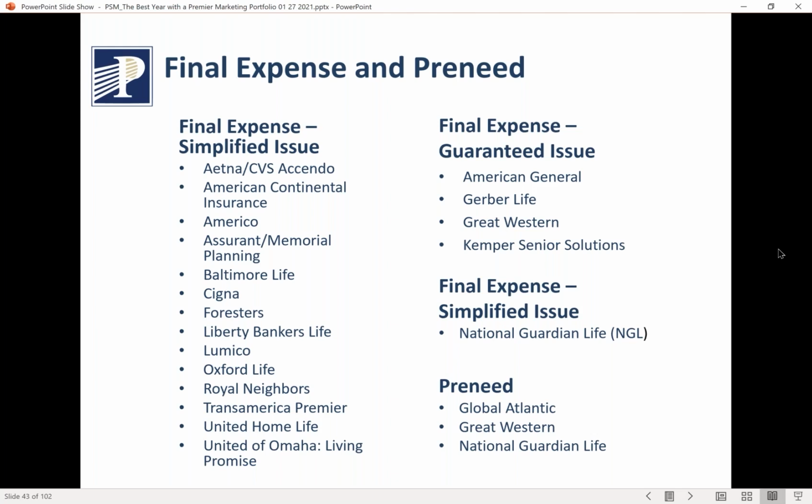You know, final expense is my bread and butter, so I'm really excited about the different parts that we have available for our brokers. And what we do is we really strategize these into three different buckets, if you will. We talk about a simplified issue final expense, and as you can see here, we have quite a few different carriers that we're working with.